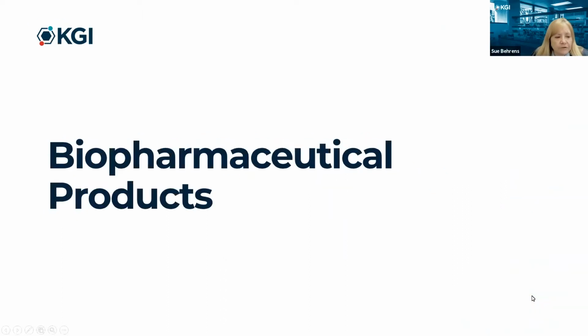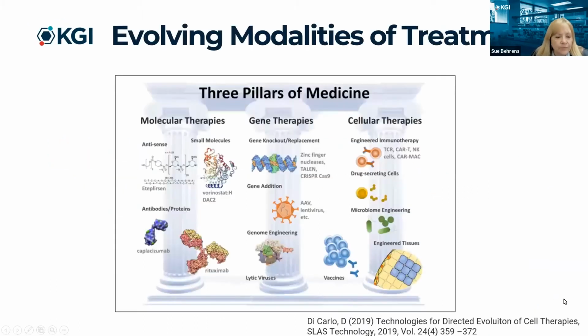So when we talk about biopharmaceuticals, we tend to be talking about bigger products. And really it started in this slide, which is a representation of how medicine has evolved into three types of treatments, or pillars of medicine, as we call them. And the first being molecular therapies includes the small molecules like aspirin and Lipitor and Januvia for diabetes, as well as any of the proteins that are single molecules. And now we're moving into gene therapies and cell therapies, where we're able to change organisms themselves in order to create opportunities for more advanced medical interventions.